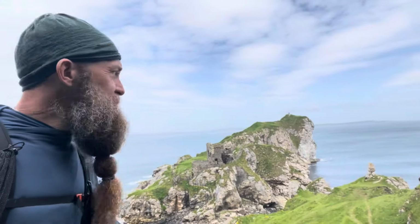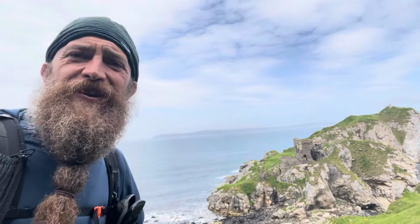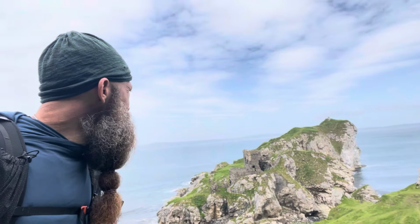The name Kinbane sounds kind of ominous. I don't know that that's a really great name, but I did learn that it comes from the old Gaelic word for white head, sort of referencing the white chalk limestone that it's built upon. And we've seen that up and down the coast here.